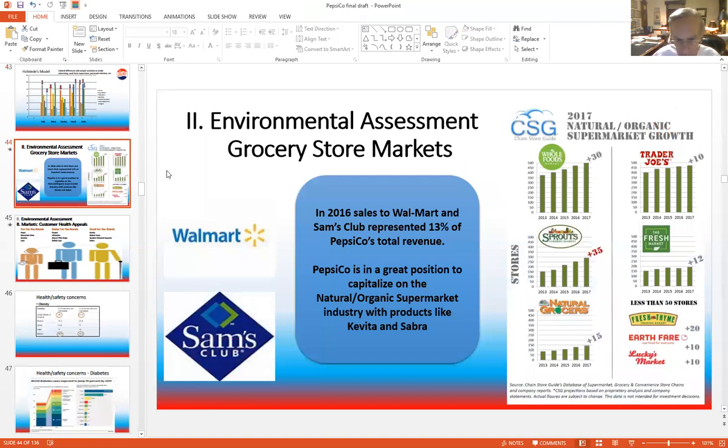By the way, groceries are extremely important to PepsiCo and other companies in their industry. And so you can see here a few graphs of what's been going on in the organic foods supermarket industry, and they're growing pretty rapidly. And so that's another target for PepsiCo, even though Amazon, I believe Amazon has just acquired Whole Foods.